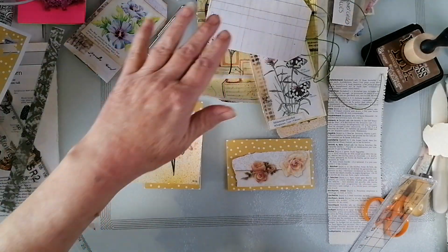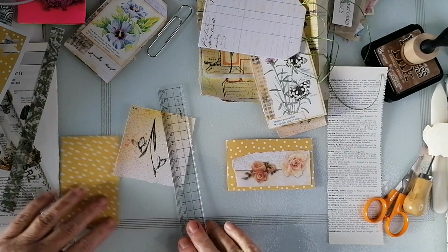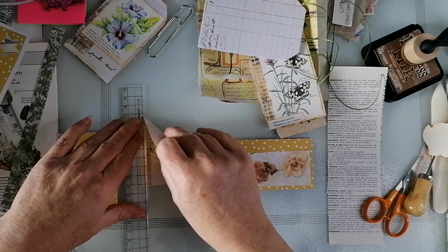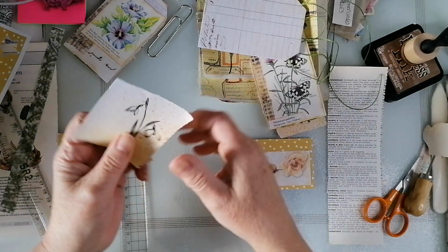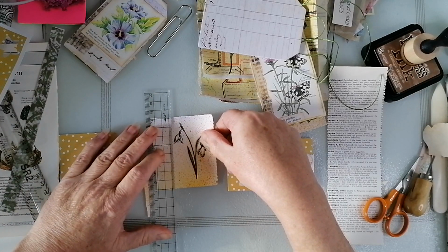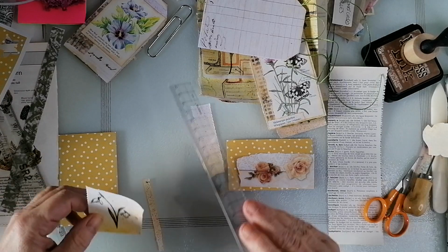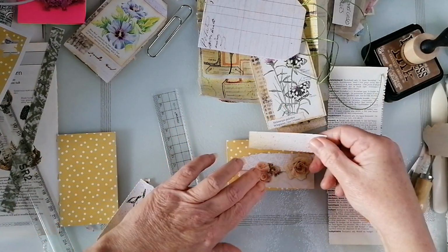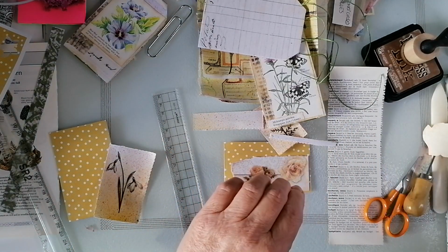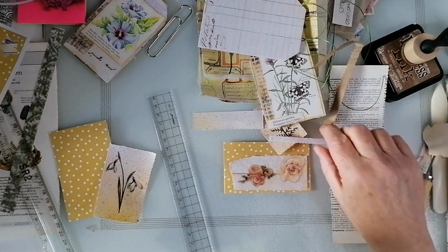Oh, I've got that one to do as well. I might put some of that on there actually. Come on, brain, switch on. Keep those, that might go on there actually. But maybe not. Retrieve that bit from the bin. I'll play around with that in a second.